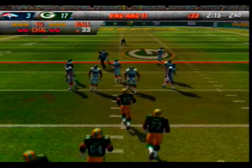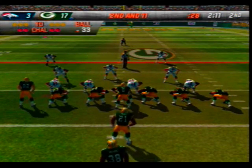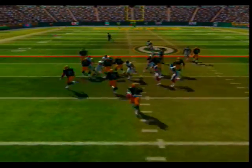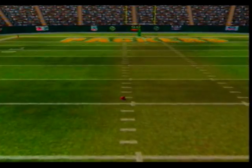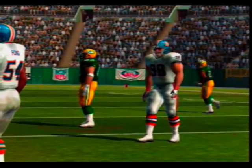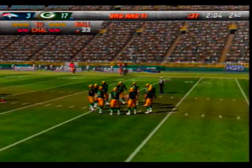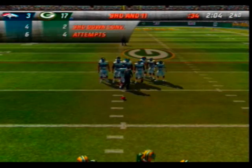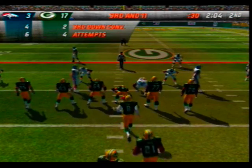2-minute warning coming up. Ball on the 33-yard line. Nice play fake. This pass is incomplete. Not one of his better throws, missing long. Almost at the 2-minute mark now. Ball on the 33-yard line.